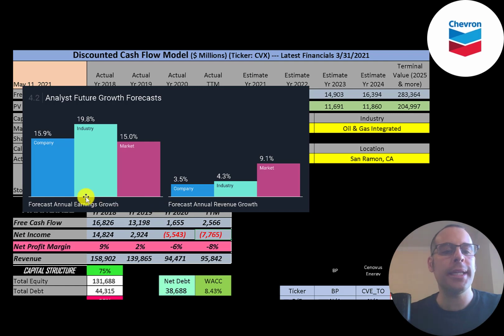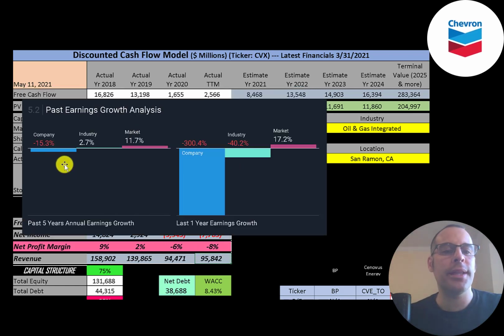Analysts are forecasting their earnings to grow 16%, its industry 20%, and the market 15%. Analysts are forecasting their revenue to grow 3.5%, its industry 4%, and the market 9%. In the past 5 years, their annual earnings decreased 15%, its industry increased 3%, and the market increased 12%. In the past year, their earnings decreased 300%, its industry decreased 40%, but the market increased 17%.